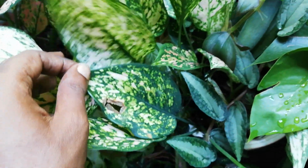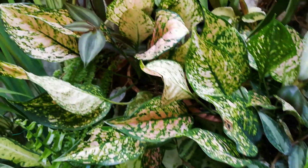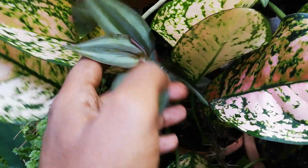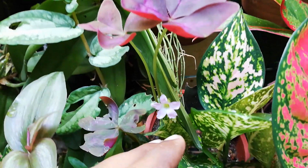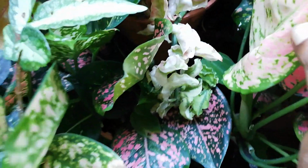These are the other common Aglaonemas, and I also put Zebrina here. Zebrina, also known as wandering Jew. This is a very common type. So the idea here is that when there's so much empty space, I just poke them and fasten them here. A zigzag plant.